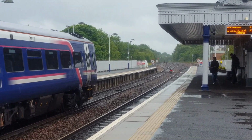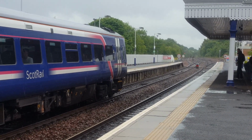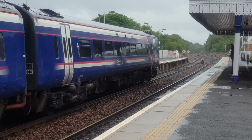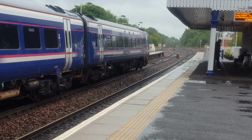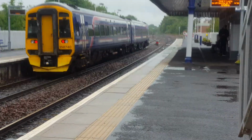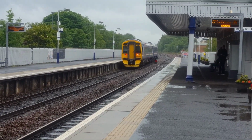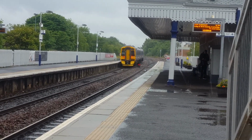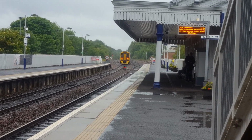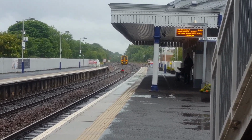Okay, leaving now is going to be 158740 with the 12:29 ScotRail service to Edinburgh Waverley from Glenrothes with Thornton. As you might have guessed, I imagine you will have.